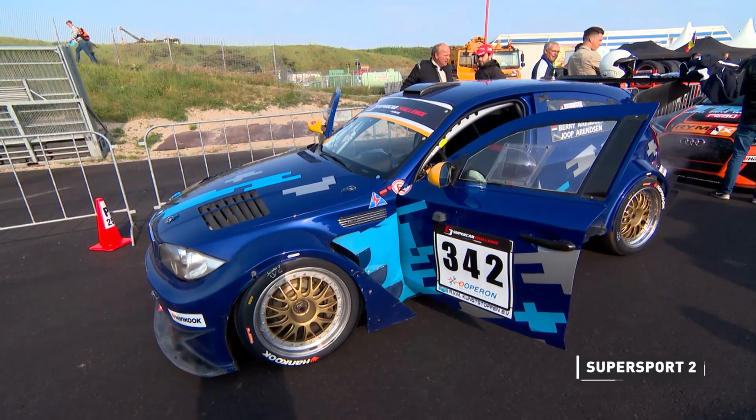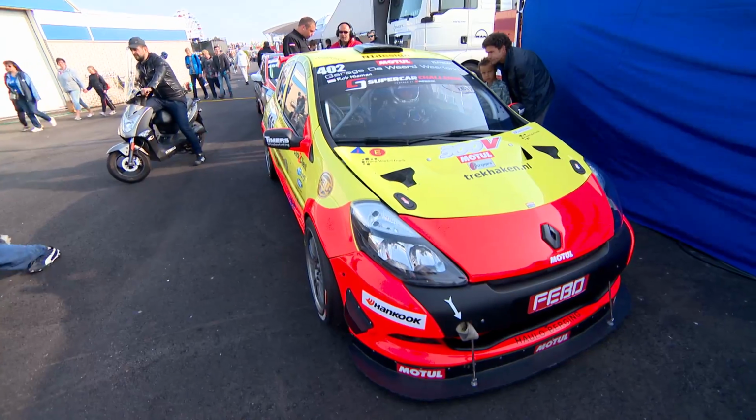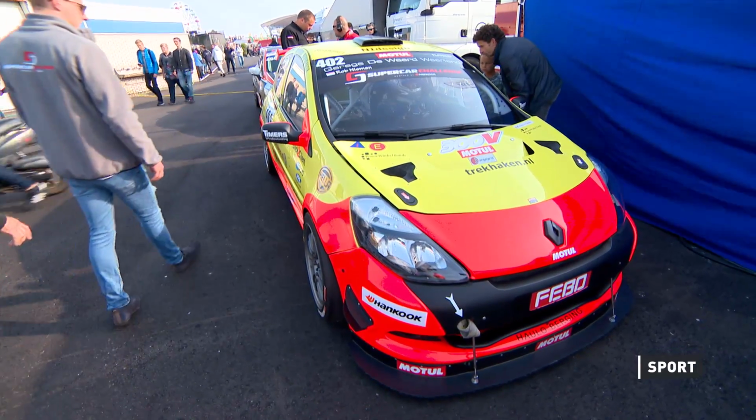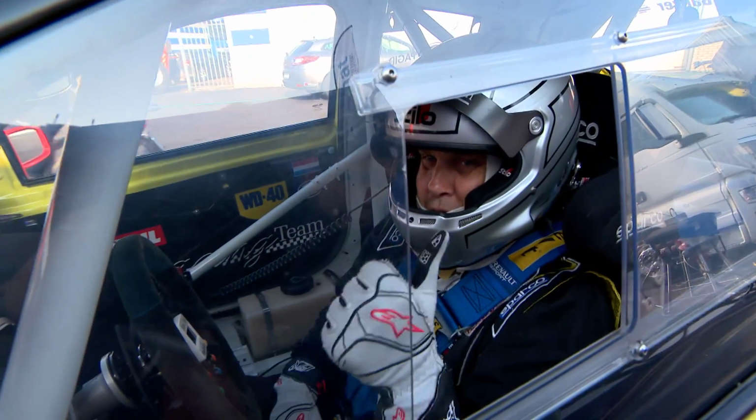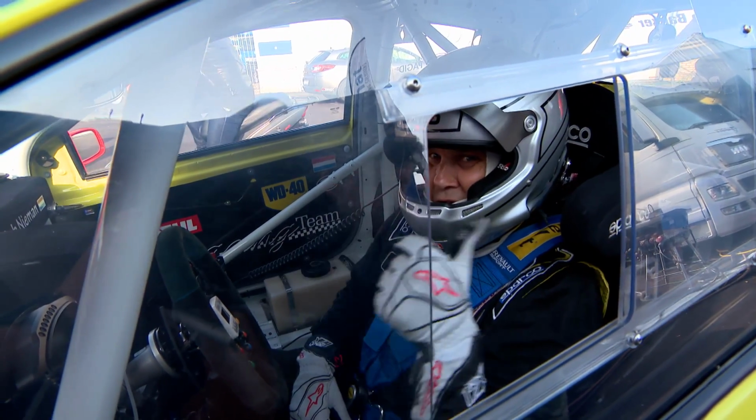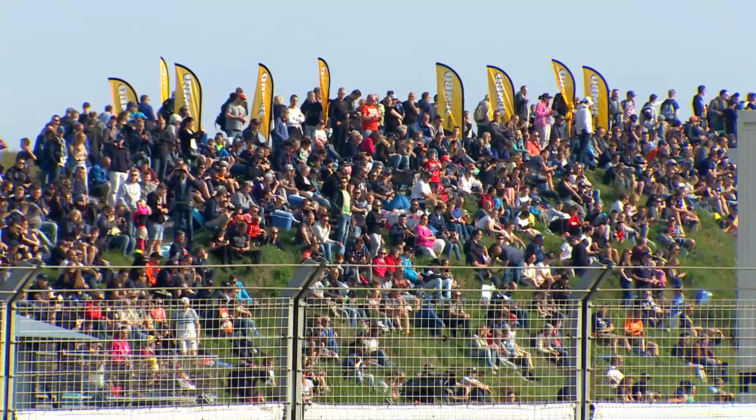In Supersport 2, father and son Job and Bart Aronson are on pole with their BMW 1 Series GTR. In the Sport Class, Championship leader Rob Neiman's Spirit Racing Clio is on pole, extending his standings lead to 2 points ahead of reigning champions Chris Vogt and Bart Vanderbroek with their Peugeot RCZ.